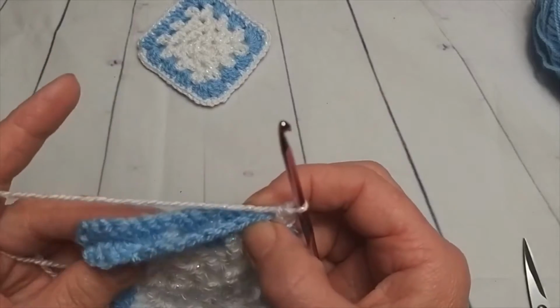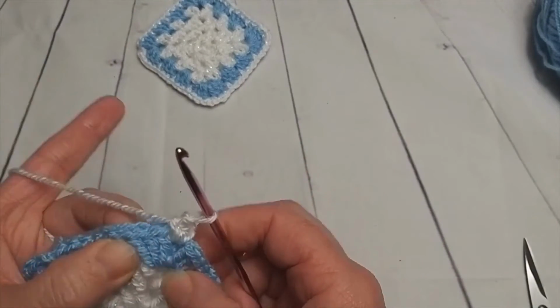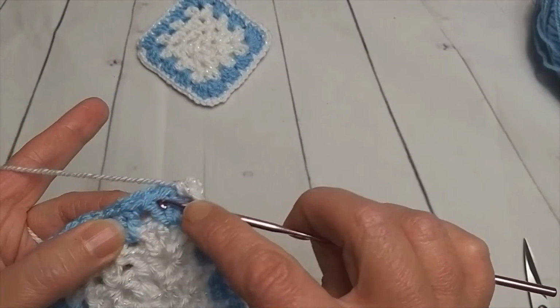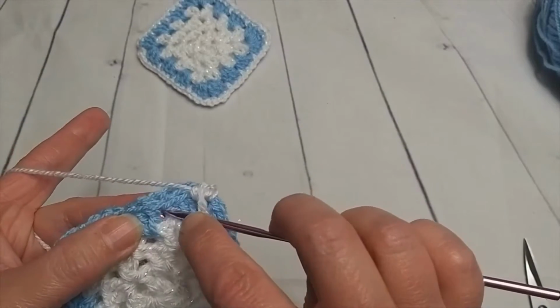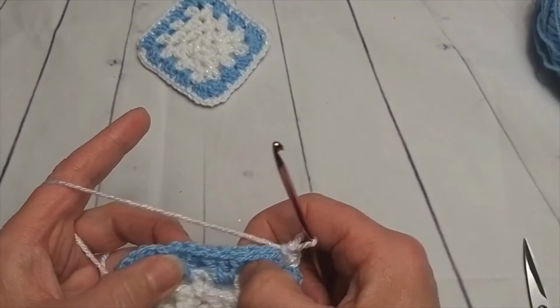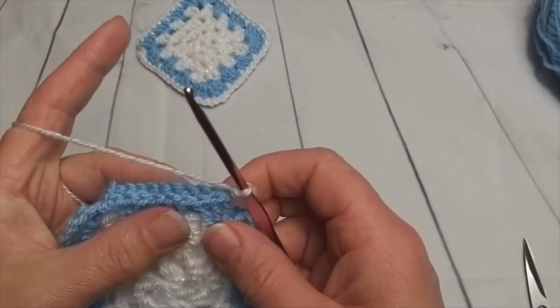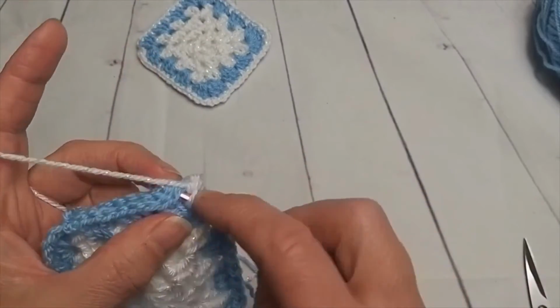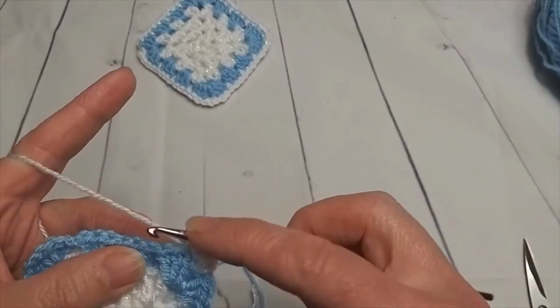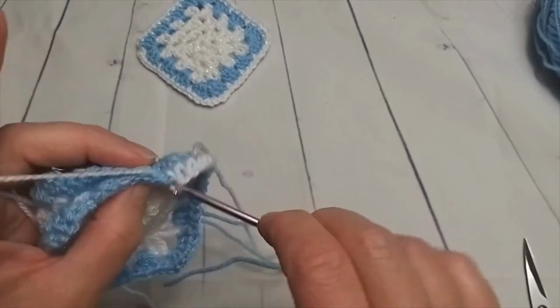I'm now going to line the work up and work into each space, each stitch, but I'm going to do just 1, 2, but when I get here I am actually going to go in that as well, but I only count it as 1, 2 space, 1, 2 space, because that space works as a 3rd treble. I just think it looks neater. You don't have to do that. You can just do your normal sewing up, crocheting together if you like.